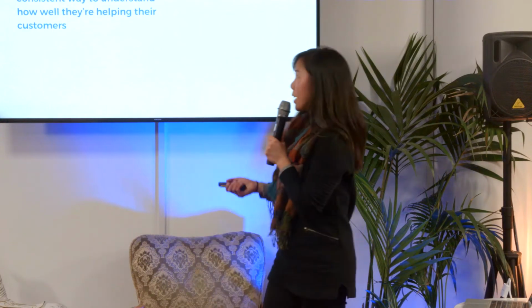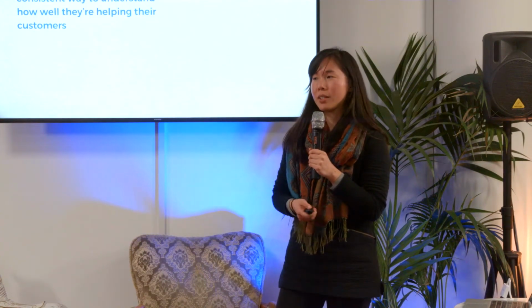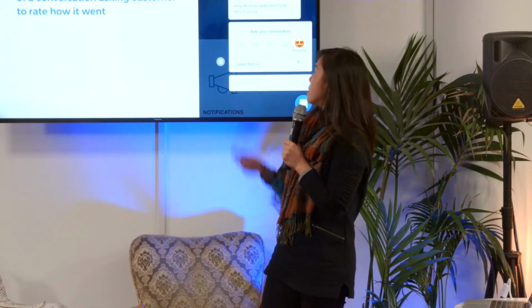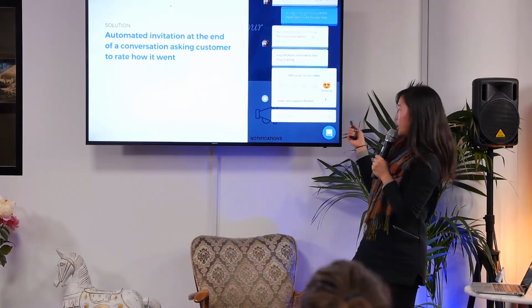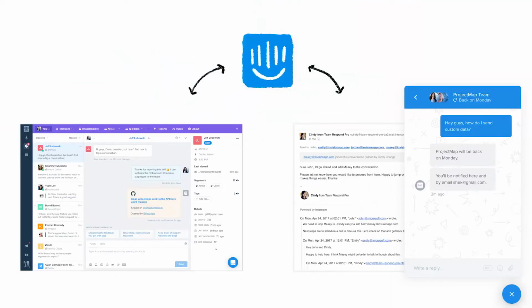So the problem that we are trying to solve is that support teams need a clear and simple and consistent way to measure how well their team is doing so that they know how to improve the team and that they can prove their value to the business. And the solution that we ended up building was an automatic way to have the end user rate a conversation after it was over with an emoji and an optional comment. So you can see the interaction going on there. This happens across all the channels that we support, and the support team gets to see all of these insights aggregated over time.